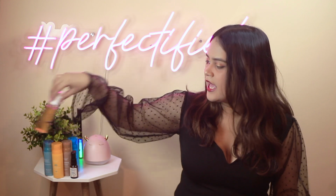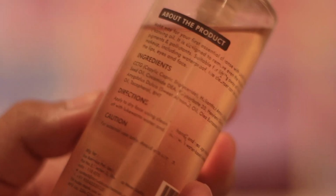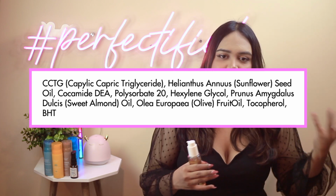The first one I have is their oil cleanser, which is called Daily Dissolve. This is their ultra light cleansing oil. It costs about 499 rupees for 100 ml, and it contains oils like sunflower, sweet almond oil, as well as olive oil. It has a decent surfactant which acts as an emulsifier. If you are curious about how oil cleansers work, basically they have an oil and they have a surfactant. When they come together, it emulsifies, and that's how you don't have an oily residue even if you are technically applying oil on your face.